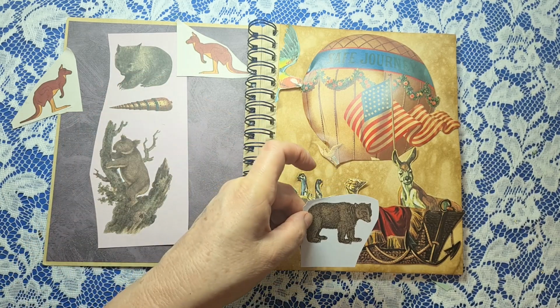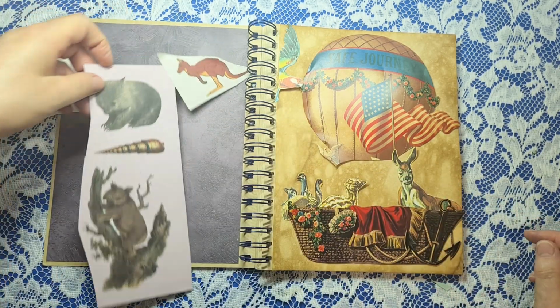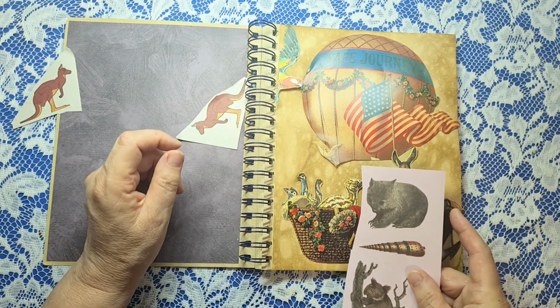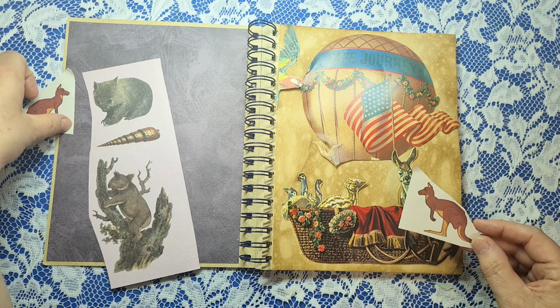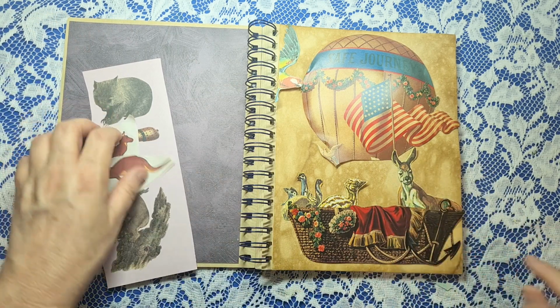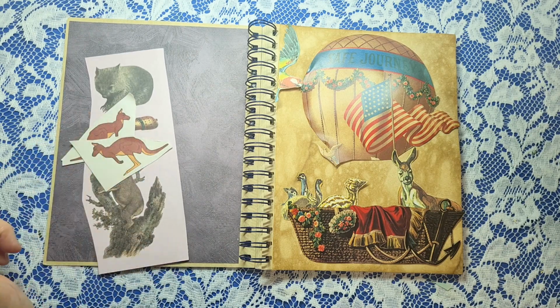So actually that looks like a bear. I thought it was, no, there's the wombat. I knew I had a wombat. So there's a wombat. And there's a couple more kangaroos. I like that one because it was facing forward. So I'm going to have a look through the other book and see what else there is. So you can look with me if you like.